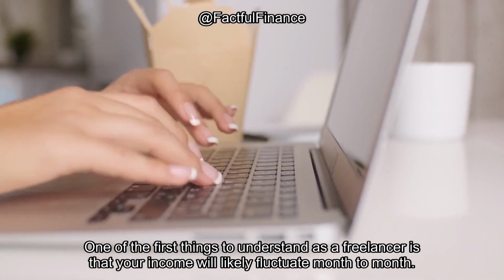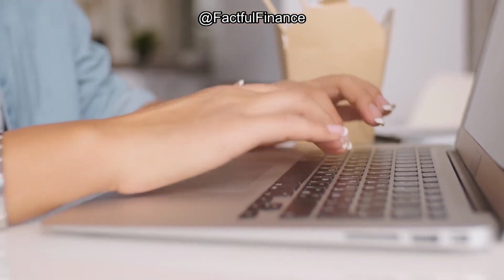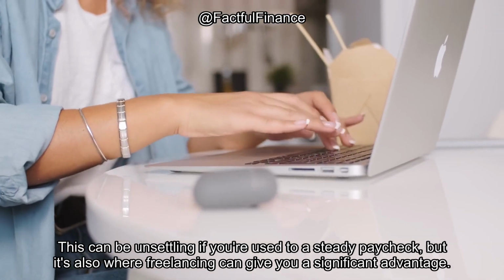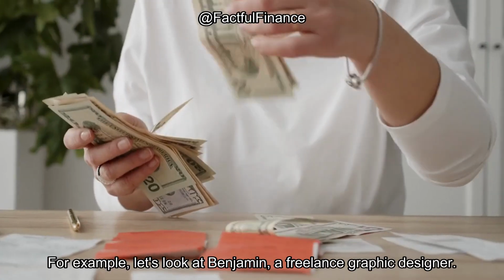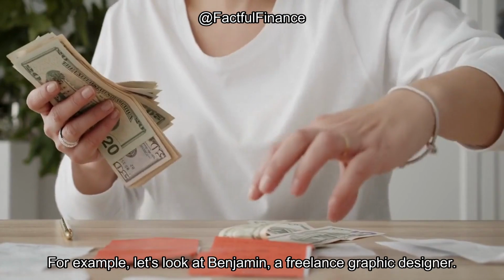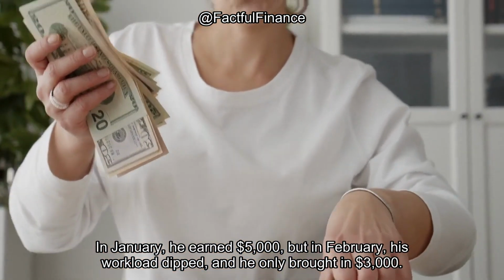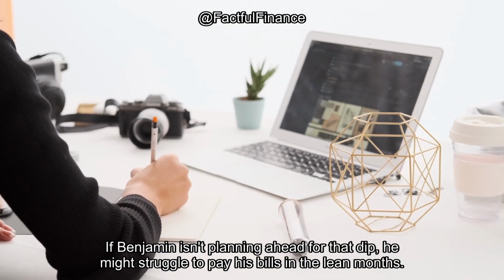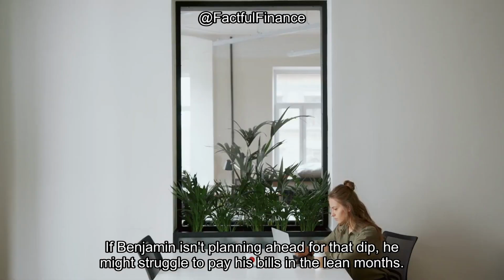One of the first things to understand as a freelancer is that your income will likely fluctuate month to month. This can be unsettling if you're used to a steady paycheck, but it's also where freelancing can give you a significant advantage. For example, let's look at Benjamin, a freelance graphic designer. In January, he earned $5,000, but in February, his workload dipped, and he only brought in $3,000. If Benjamin isn't planning ahead for that dip, he might struggle to pay his bills in the lean months.